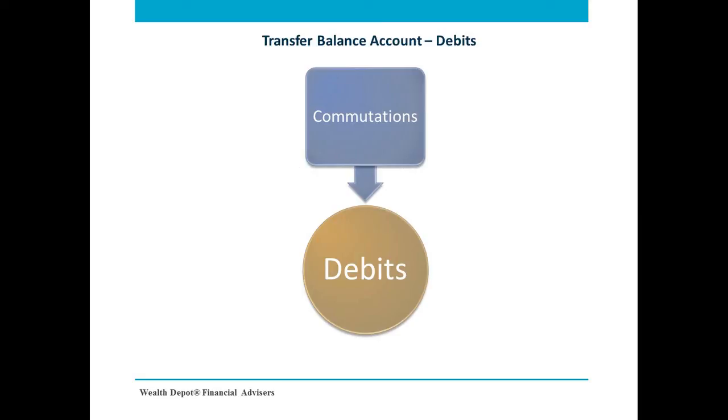It is important to note that just as investment gains are not credited towards your transfer balance account, investment losses will not be debited. So if you have used up your 1.6 million transfer balance cap and your account falls to 1.5 million due to investment losses, you will not be able to transfer an additional 100,000 to top up. Ordinary pension payments will not be counted towards the debit of a transfer balance account either.